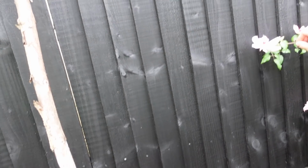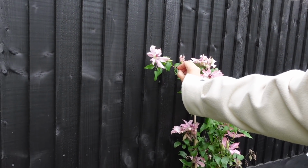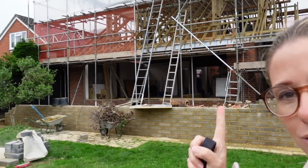Just looks so pretty. So we painted our fences black probably in February time, I think. And I just think they're green and the plants look so, so nice against it. So I'm gonna do that while Chris mows the lawn and whilst the builders are up there building a bit more of our house.